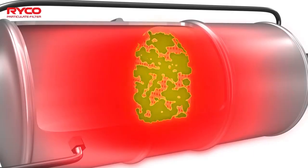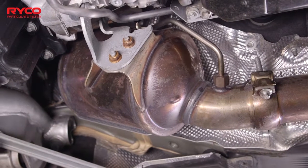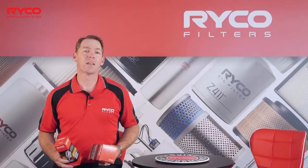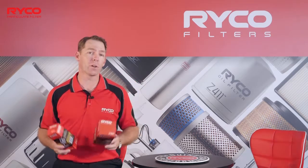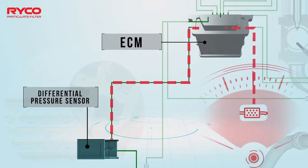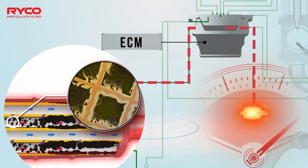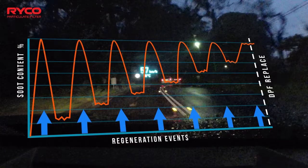DPFs do their job by using a thermochemical process. They're sealed units, uniquely designed and integrated with vehicle electrical and emission systems, and are a very specific component of your car. However, just like an oil or fuel filter, they have a given service life, and at some point they need replacing. This may be due to an engine fault that has resulted in DPF damage. The vehicle may not have had the opportunity to perform regular self-cleaning or regeneration, or the DPF has finally reached the end of its service life.